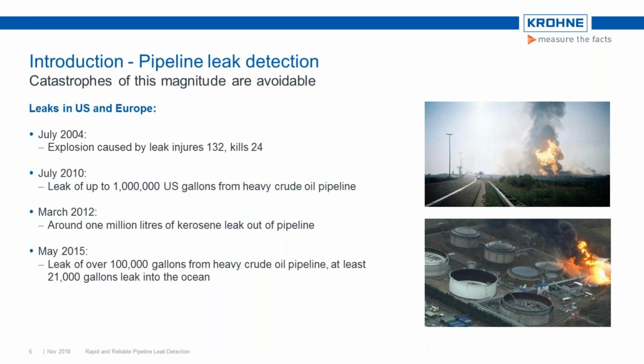Another example from July 2010 is a 6-foot break in a pipeline which resulted in the largest inland oil spill, and one of the costliest spills in US history. In Germany, in March 2012, we found a pipeline leak where around 1 million liters of kerosene leaked out into the environment because the leak remained undetected for a period of several weeks. All these catastrophes shown on this slide could have been avoided with a modern leak detection system.